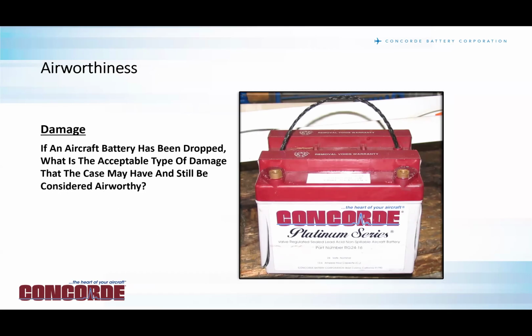So if someone drops a battery and it cracks like that, you might as well drop it again in the garbage pail, because you could have a loss of electrolyte. Shock could ruin the positive and negative plates, and you could have a lot of problems. So there's no fix there. It's a condemned battery.